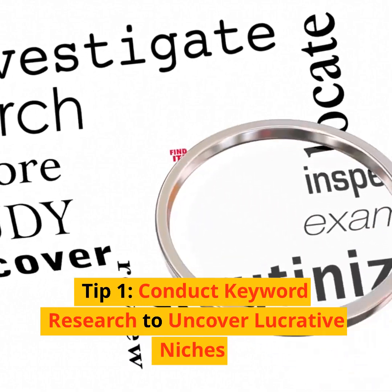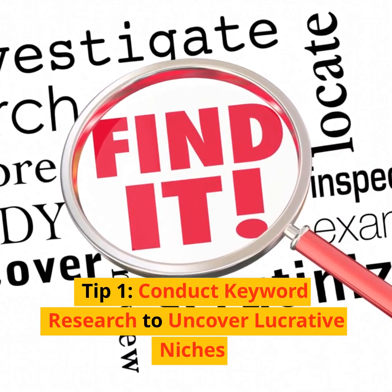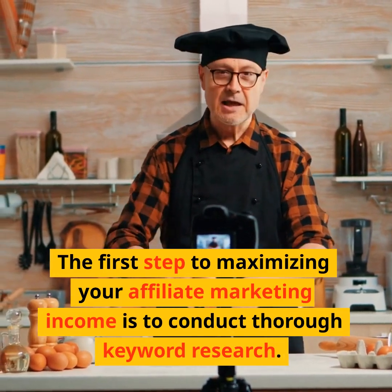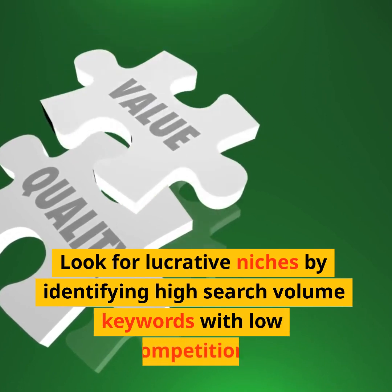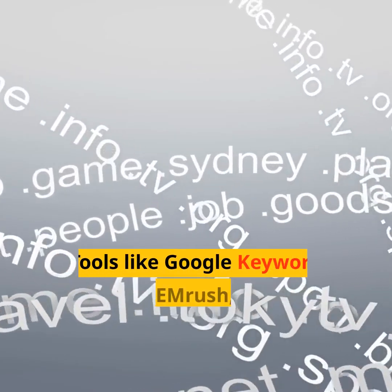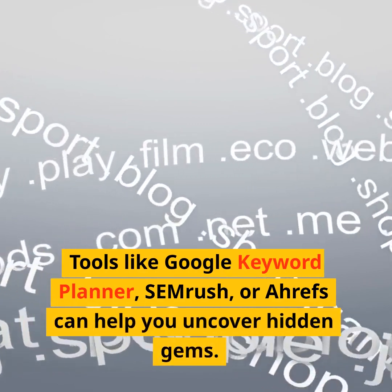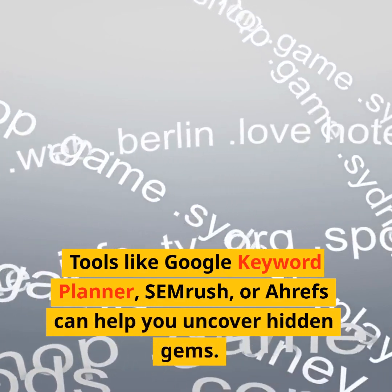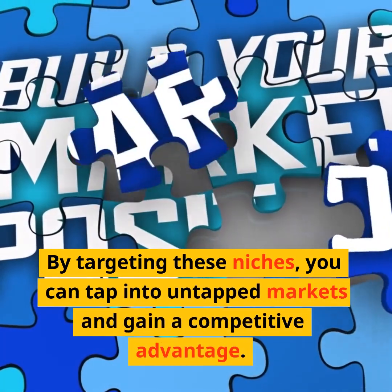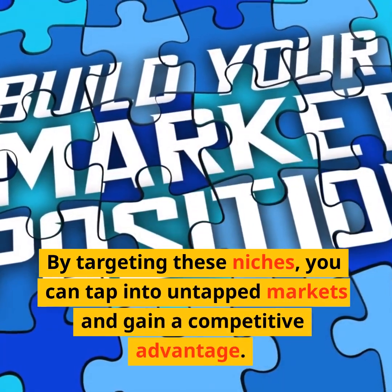Tip 1. Conduct keyword research to uncover lucrative niches. The first step to maximizing your affiliate marketing income is to conduct thorough keyword research. Look for lucrative niches by identifying high search volume keywords with low competition. Tools like Google Keyword Planner, SEMrush, or Ahrefs can help you uncover hidden gems. By targeting these niches, you can tap into untapped markets and gain a competitive advantage.